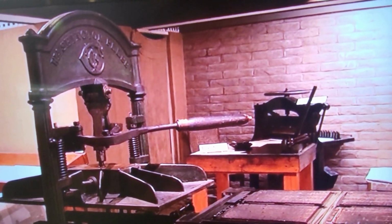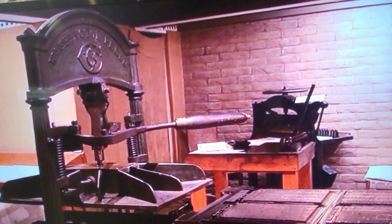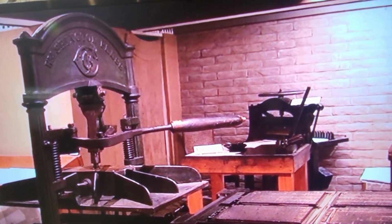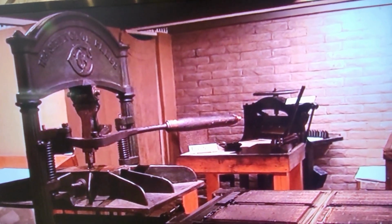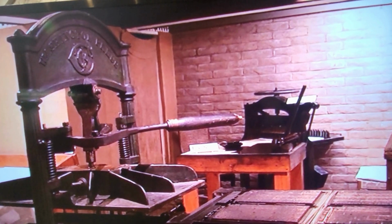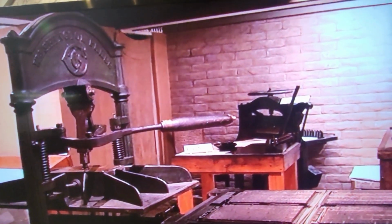The paper was called the Weekly Arizonian. The first edition came out March 3rd, 1859. And what we're doing here now is we're printing a reproduction of that first newspaper on the original press. The paper was set all by hand set type.